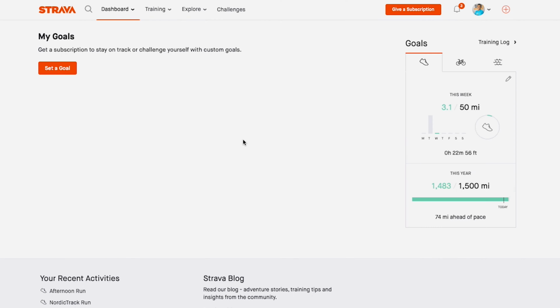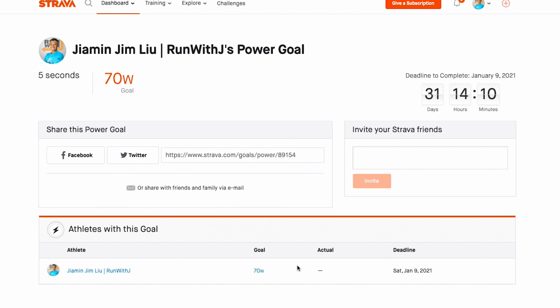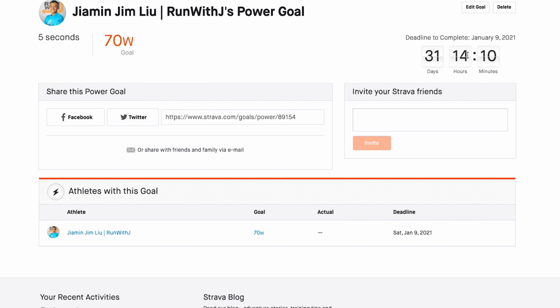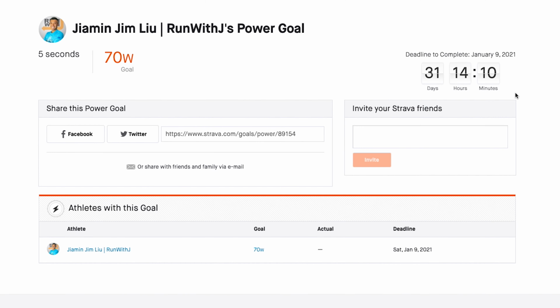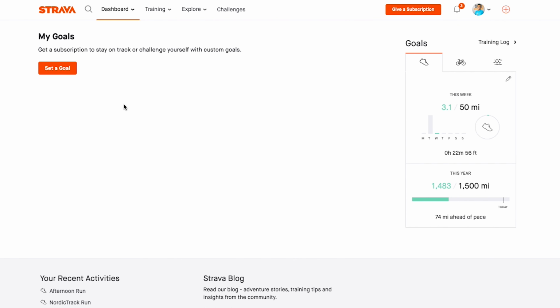You can set a time for your power goal, and once you create it, it'll give you a deadline to complete it. And of course, you can update that deadline, and it'll show up here in your goals. That's a pretty cool feature to keep you motivated and pursuing your fitness goals. Also, if you want to delete it, you can just simply hit delete, and it'll delete that.